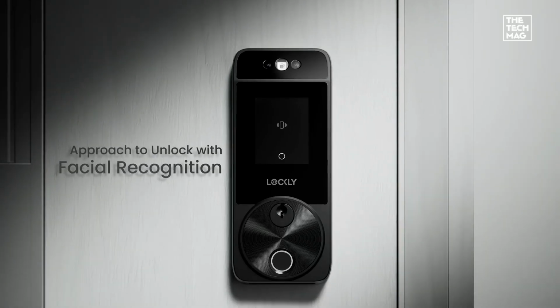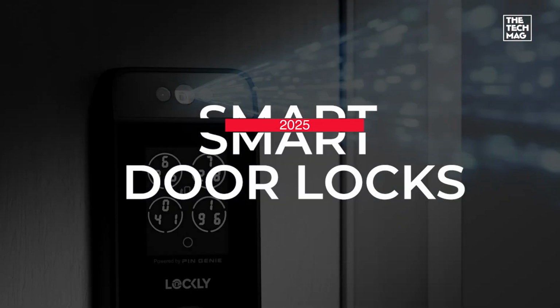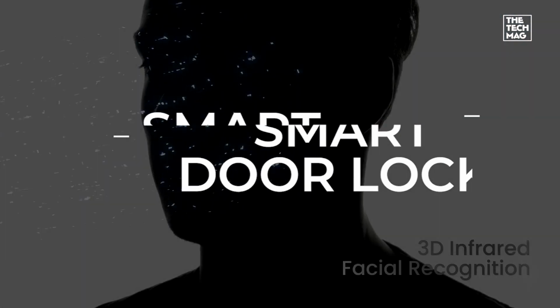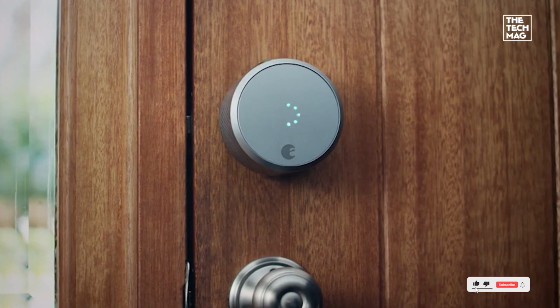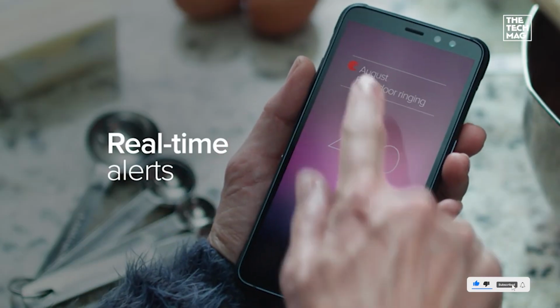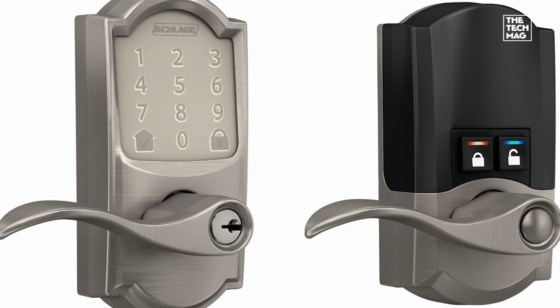Looking to upgrade your home security the smart way? In this video, we're breaking down the best smart door locks of the year, from futuristic facial recognition to simple retrofits that work with your existing deadbolt. Whether you're all about tech or just want a keyless way in, let's find the perfect lock for your door.